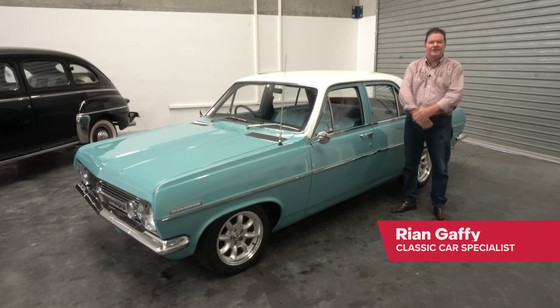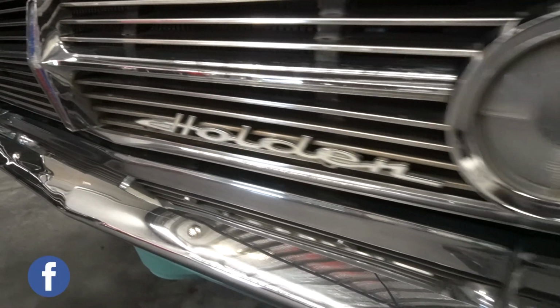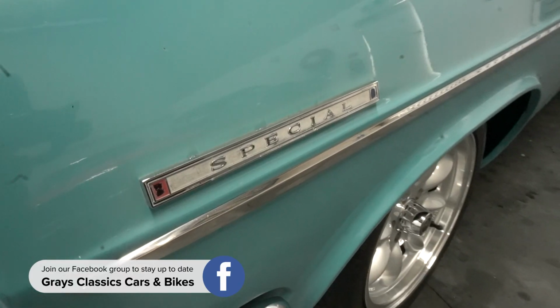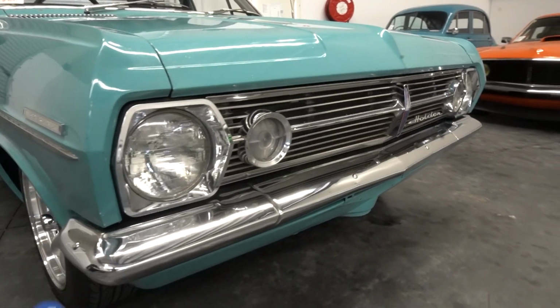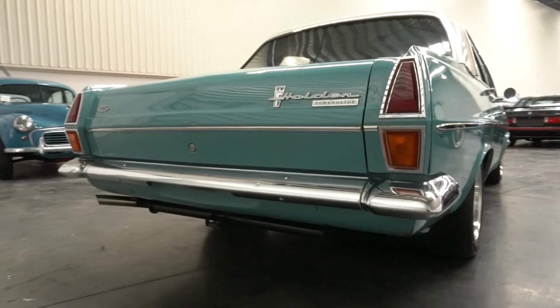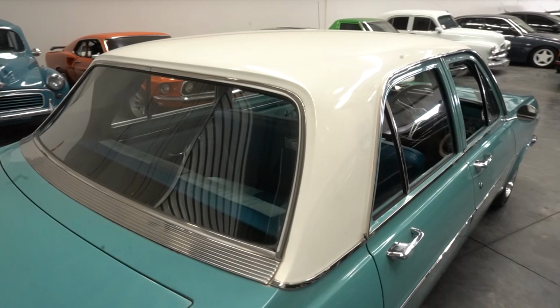Online at the moment we've got some very, very nice cars, one of them being this '68 HR sedan. This is a really, really good example. It drives nice and tight. We took it for a run down the road before. Most of the paint I would say is original. If you get up close you can see where it's been polished sort of through the paint.